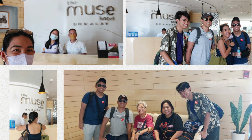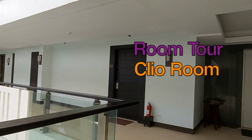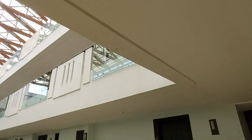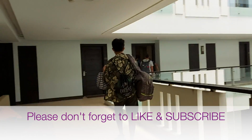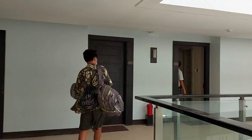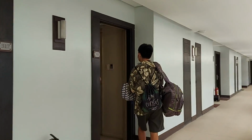So we serve 6 rooms here. Ang binigay ni Muse Hotel is 2 rooms on each floor. Magro-room tour tayo for 2 types of room kasi majority naman that we booked is a deluxe hotel room type. So this one is a deluxe room. Sa website nila, it's called Clio.